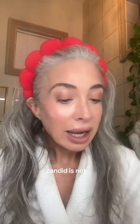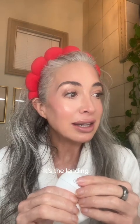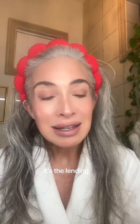Okay, let's do the unboxing of what Candid is. Well, first of all, Candid is not cheap. It's not generally covered, it's not covered by my insurance, so I'm out of pocket. The good thing is that I got one of those interest-free loans from, it's not the lending tree, it's the lending store, or it's the lending something.